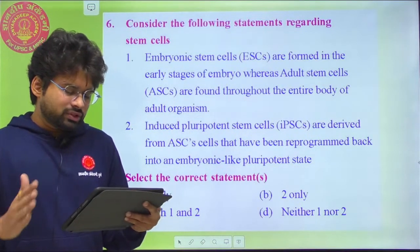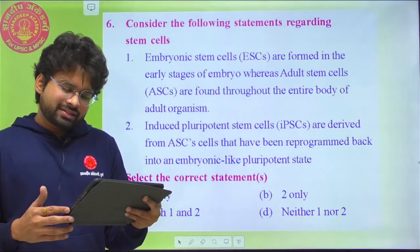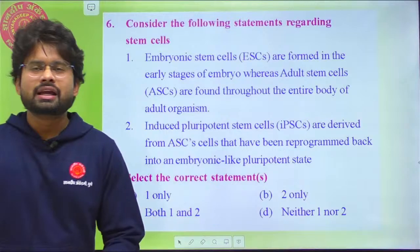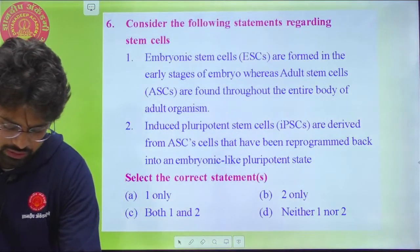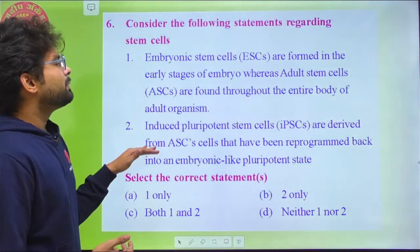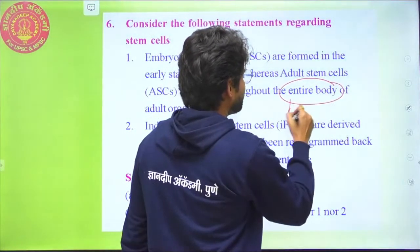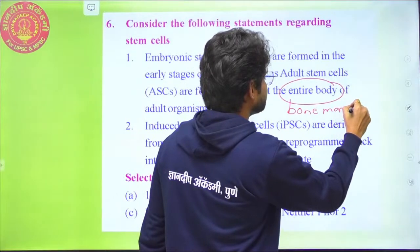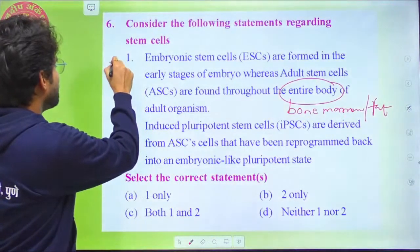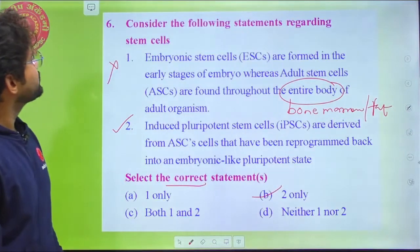And second, induced pluripotent stem cells, that is iPSCs, are derived from the ASCs that have been reprogrammed back into the embryonic state. Of course, right? So basically this is fine. This statement is right, but here the correct word should be bone marrow, not entire body, or maybe fat even. So this is wrong, this is right, and the correct statement is, by the way, 2 only. Okay, so that was the 6th.